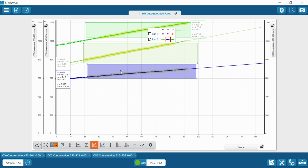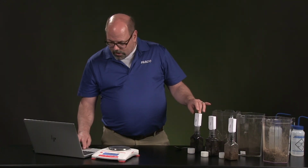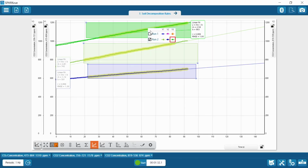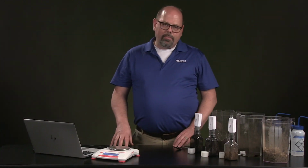The last one, we're going to go down and I'm going to highlight the third one just so you can see. Again, this is just to double check. That is 721, that's Y3, and that is 721 in the graph. So it's this top one, and that has a 2.58 for the store-bought soil. And so I'm going to switch over to my second graph, and I'm going to put in 2.58 for the rate, or 2.6. Again, I think that'll be just fine in terms of our comparisons.